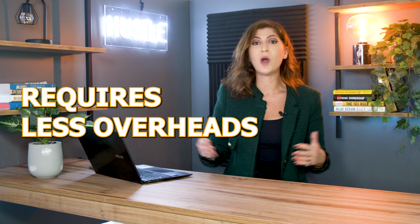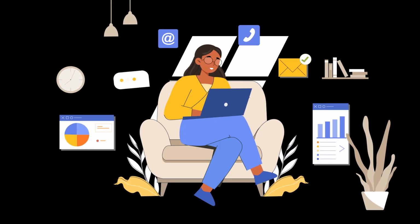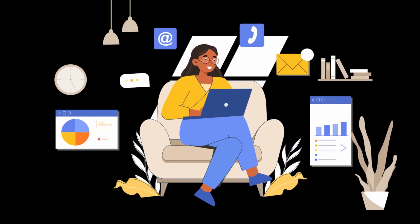Of course, it requires less overhead because you don't need to create the listing, you don't need to create the images, you don't need to create anything. All you need to do is to just find the product and find a good price for it so that you can compete with other sellers. But lastly, because of how easy it is to get started in this type of selling, it also is the most competitive way of selling on Amazon because it does not require a lot of skills from people to sell this way, and thus you find a lot of sellers trying and testing out this way of selling.